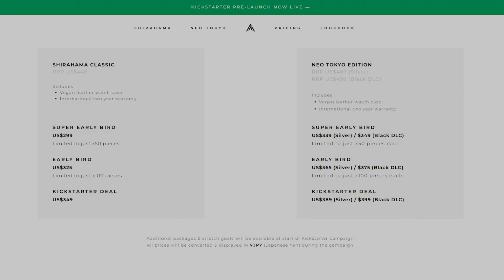So let's talk price, because price always helps to add context and it's especially important on Kickstarter. Super early bird for the Shirahama Classic, that's the blue one. They also do a white version of it. $299, drifting up to $350 for the regular Kickstarter price. Now the Neo Tokyo versions, silver starts at $340 up to $390, the DLC black $350 up to $399. Now fairly limited super early birds, only 50 pieces of each, then 100 for the next price.